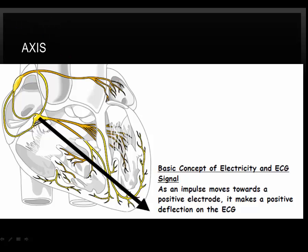The basic concept of electricity in the ECG signal is that an electrical current moving toward the positive electrode causes a positive deflection, while the electrical current moving away from the positive electrode causes a negative deflection. The stronger the current, the stronger the deflection. Although electricity moves in many different directions as it depolarizes in the heart, it moves in one general direction. This is called the axis.